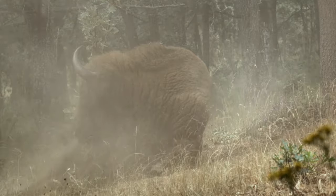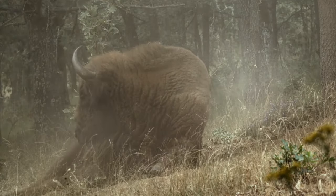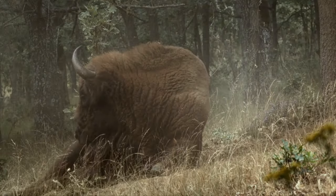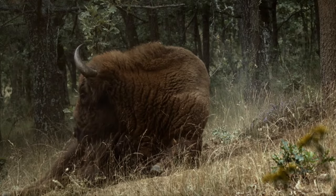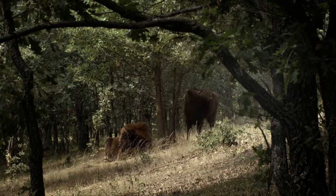Rolling in mud or dirt has several benefits. That's how they manage to clean the oils from their coats. And the dust also convinces many parasites to leave their host.